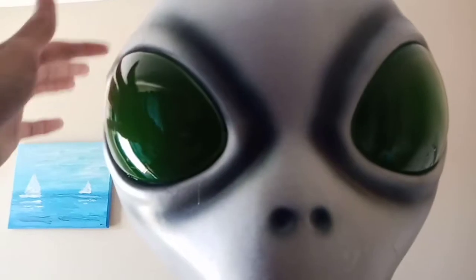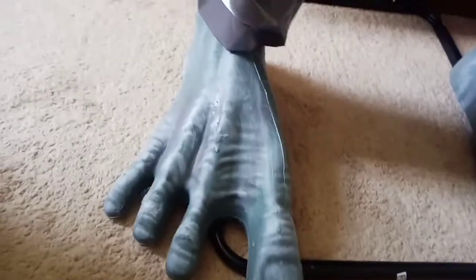But as you can see, the hands are pretty well detailed. I think this was actually hand painted, just by the look of it. You can just kind of see the strokes of the paintbrush. I don't know about the face, but the face looks phenomenal. They did a great job with the outlining of the eyes, the face, the nose, and as you can see, the feet are even well detailed. They even put like the extra lines in there to make it look real.